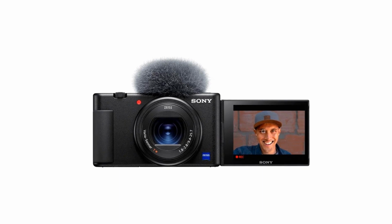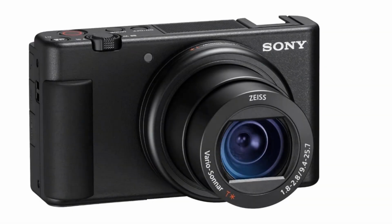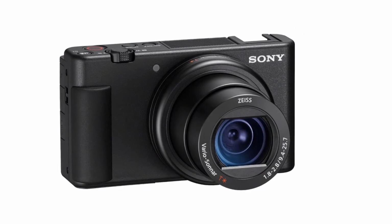Like most point-and-shoots, battery life could be better, especially if you're recording in 4K, which can cause overheating with longer takes. However, the ZV1 is tough to beat if you need something compact for vlogging or video.